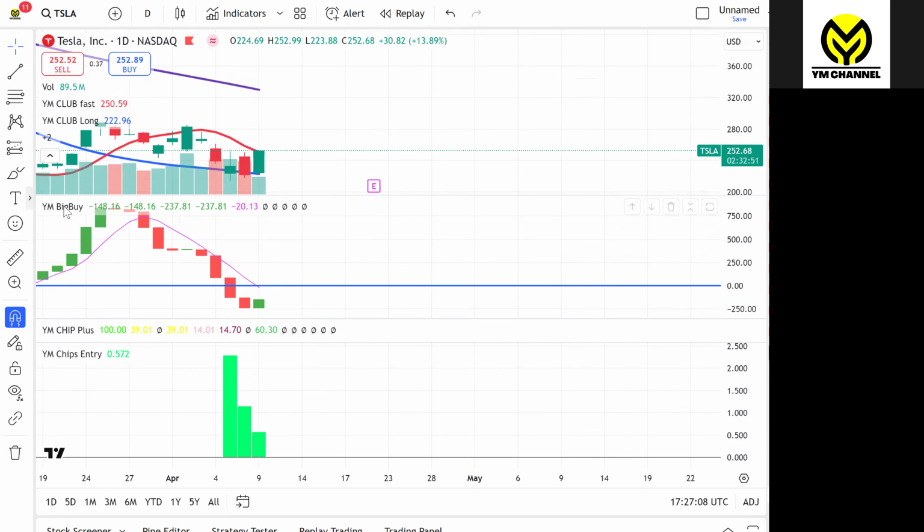Okay, YM Big Buy is still below 0. It means it's still a weak market. YM Cheapest is still below this purple line. This pink is still below the purple line. It means institutions increased their holding, yes, but it's not strong yet. The fund is not strong, although we have incoming fund. Yes, but it's not strong. I want you to buy at a safe point, okay? So that's why I say it's not yet time to buy.